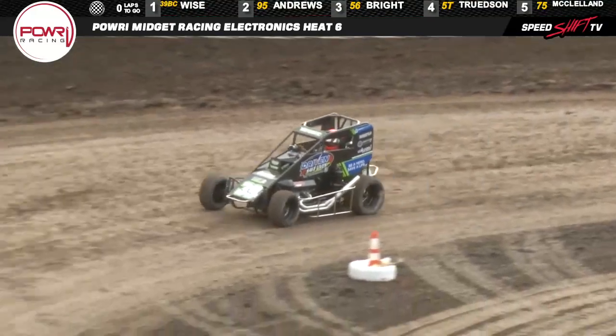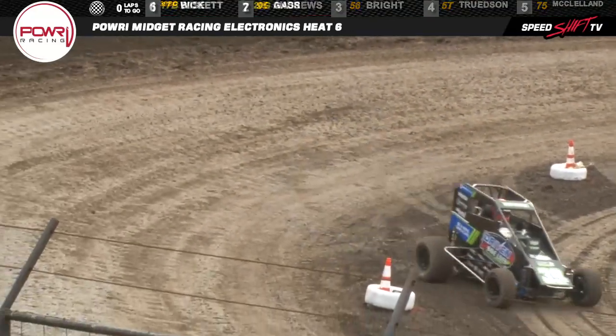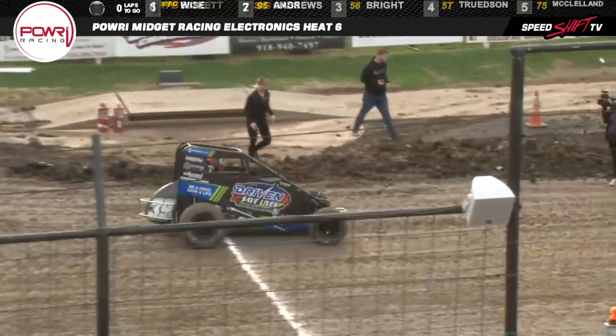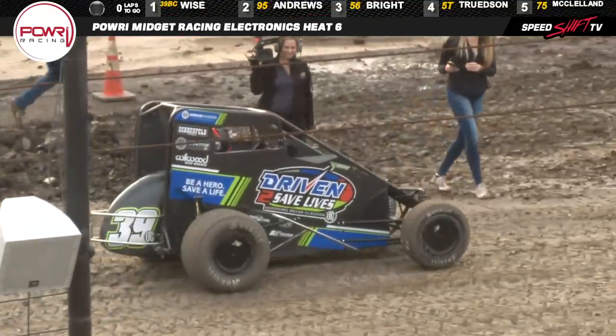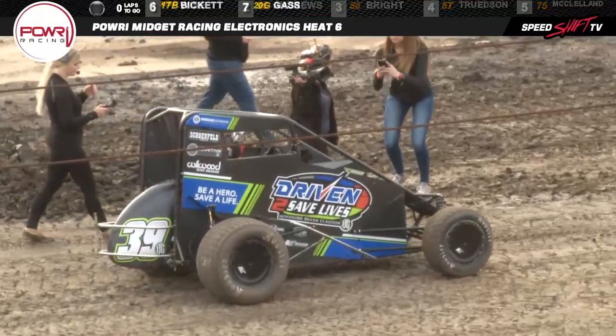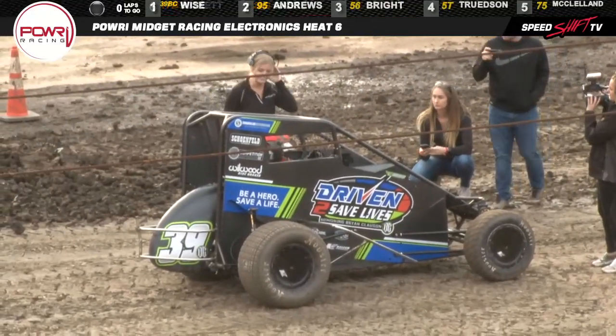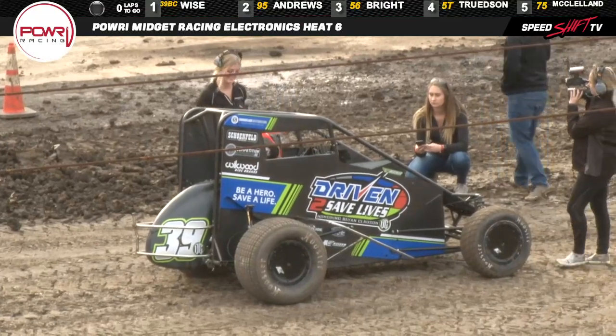Ladies and gentlemen, driving the Clausen Marshall Racing, Priority Aviation, Driven to Save Lives, $7 Restorations SR11 Power Spike. Give it up for the Angola, Indiana driver, 16-year-old Zeb Wise.